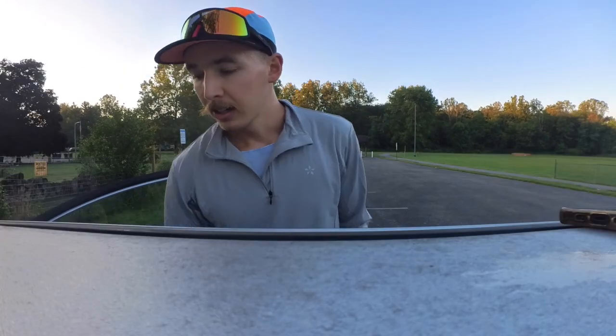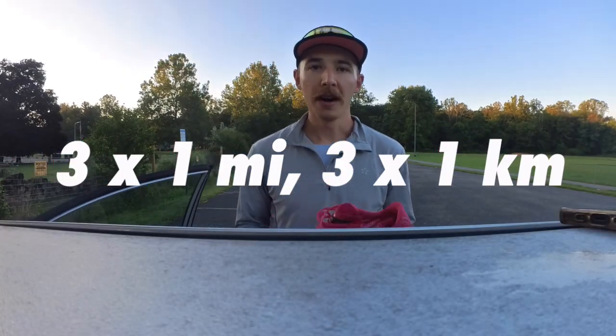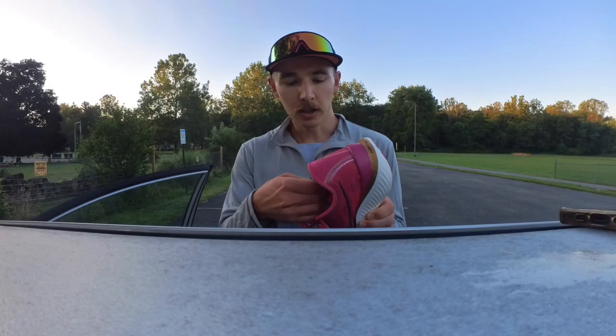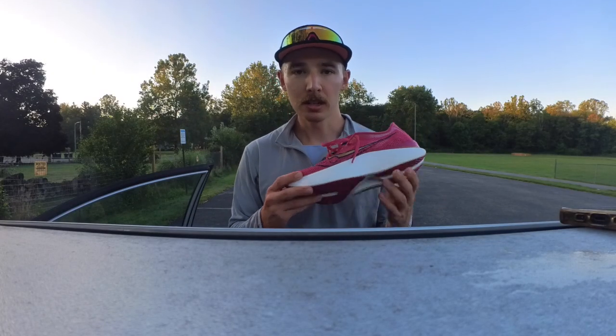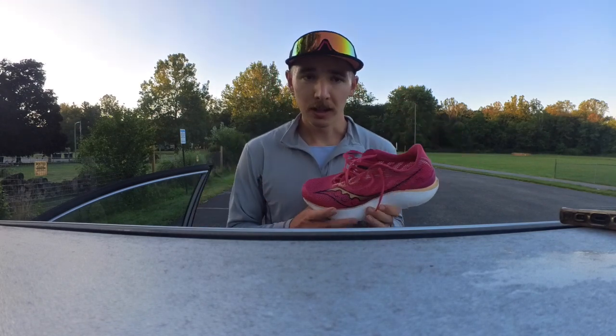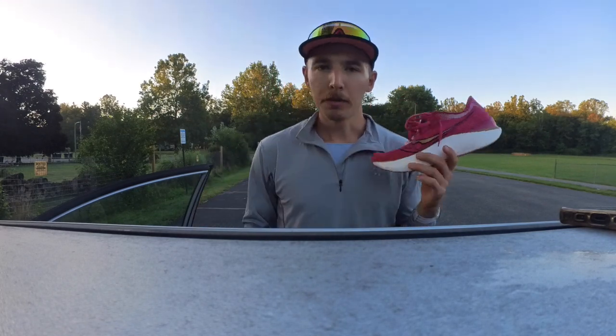Today, gonna be doing 3 by a mile, 3 by a K in the Endorphin Pro 3s, which seem like they might be a good rainy day race conditions type of shoe. Worked out in these once. They were great on that first workout. Second workout gonna be today. Let's tie these up and we'll get into it.